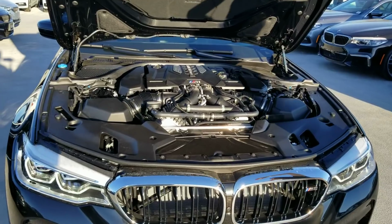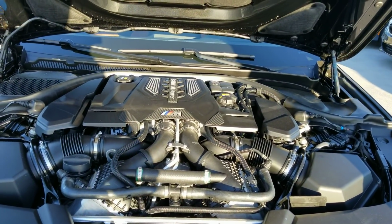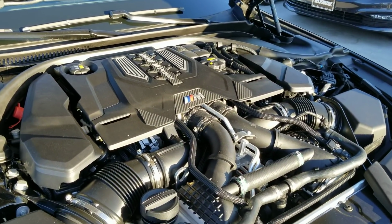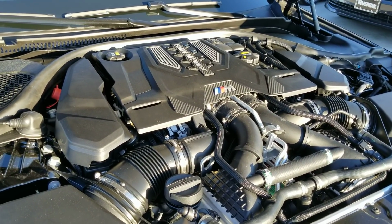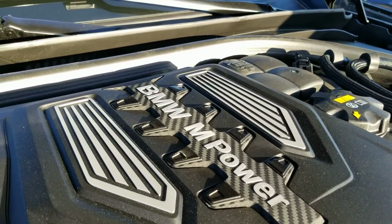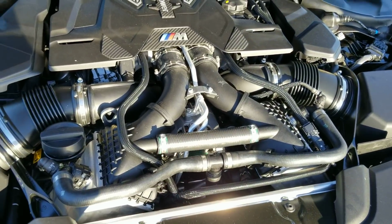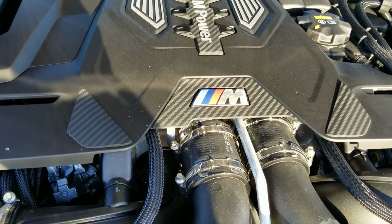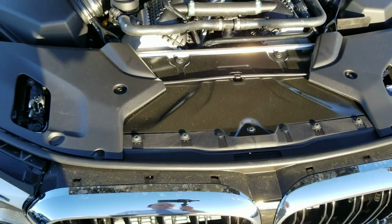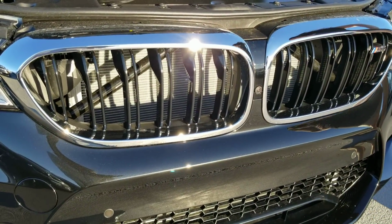So let's go ahead and show underneath the hood here. Here's the power plant, that S63 engine we have. 4.4 legendary V8. It does have the 2 turbos on there. As I'll say again, 600 horsepower, and you've got 553 foot-pounds of torque. Definitely BMW is getting really cool with their engine covers. And you've got your signature double-ribbed kidney grills.